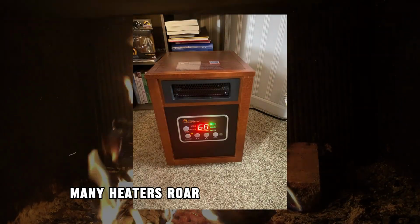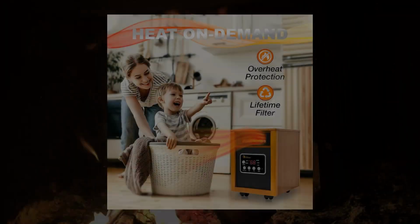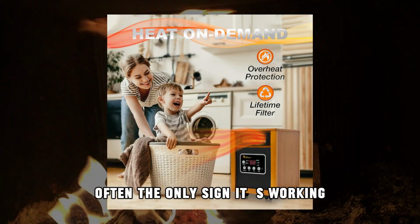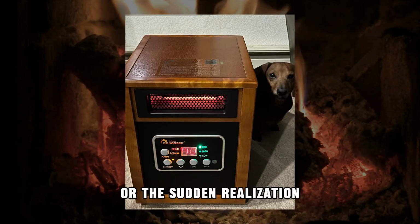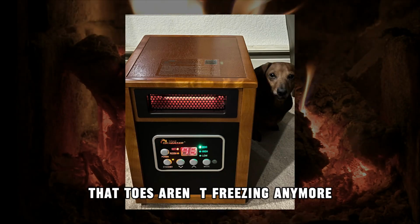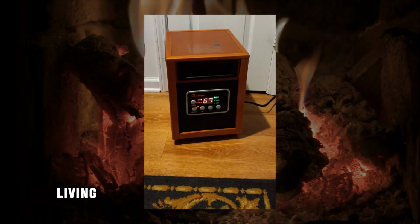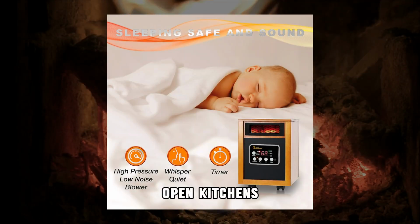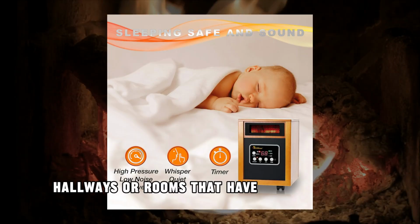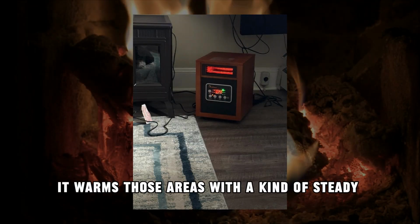Many heaters roar like a tiny jet engine. This one doesn't even ask for attention. Often the only sign it's working is the orange glow deep inside the unit, or the sudden realization that toes aren't freezing anymore. The heater shines brightest in medium-sized spaces, living rooms around 250 to 300 square feet, open kitchens, hallways, or rooms that have stubborn cold corners. It warms those areas with a kind of steady confidence.